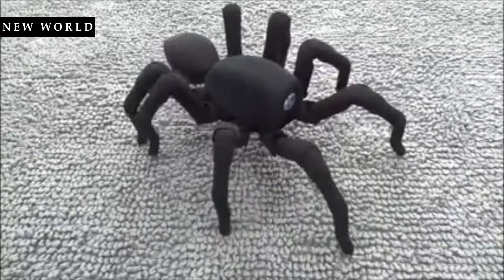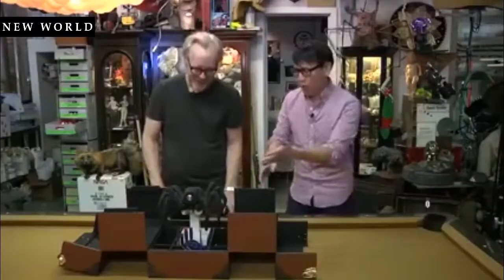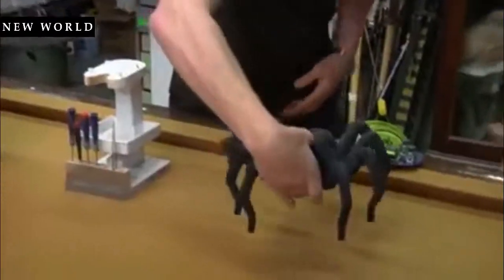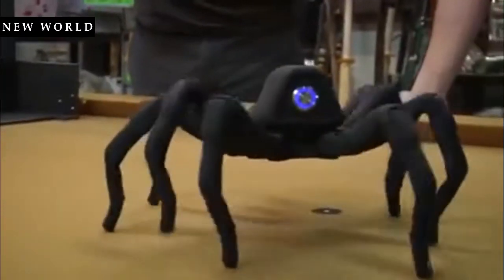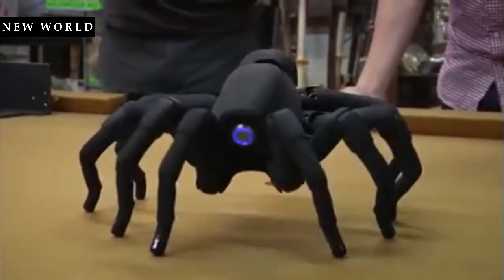The robot spider. From the beginning, it is worth mentioning that the spider model was printed using a 3D printer. The engine is integrated with the servo motors of the paw, three in each. The resulting system provides simple control of flexible plastic movements with convenient coordination from the control panel. It was shown in one of the series of Mythbusters.